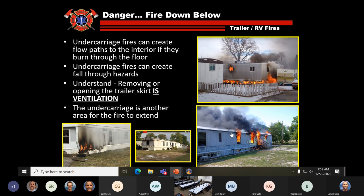Hopefully you all were able to hear that. Superstition Fire Medical obviously has a tremendous number of mobile homes, trailers, and other incidents out there, and it's not unusual for them to use a penetrating nozzle to address undercarriage fires as well as room and contents fires from the exterior. So we talk about that tool in the toolbox.